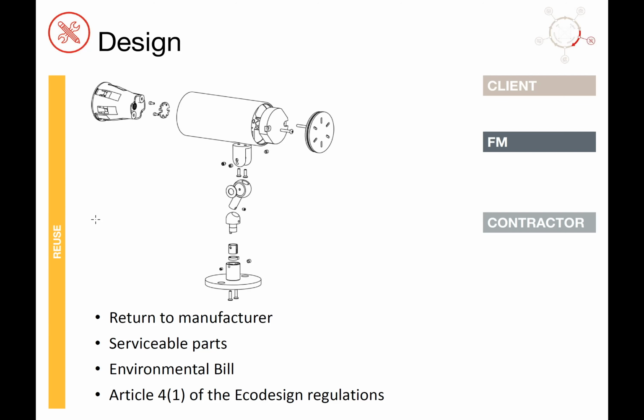But the new Euro eco design regulations are coming into force. In fact, they are in force, and that's beginning to be enshrined in local national law as well. But notwithstanding Brexit, it's still going to be going into the new environmental bill in the UK, and it requires you to be able to change lamps. So it's moving back towards the lamp luminaire paradigm again.